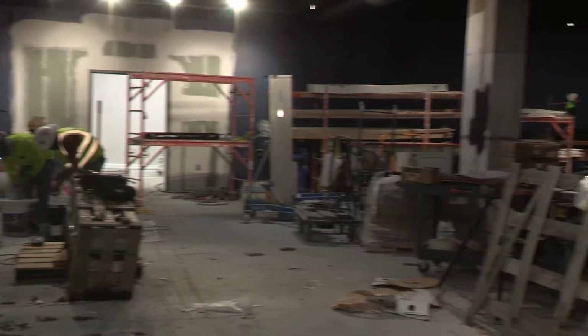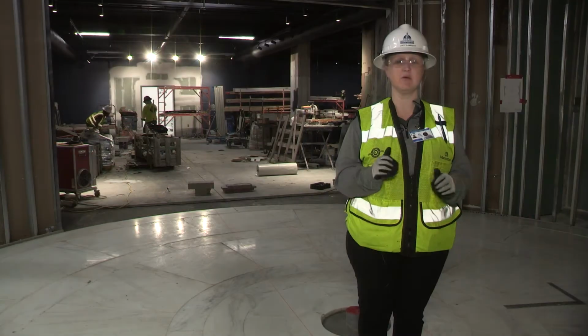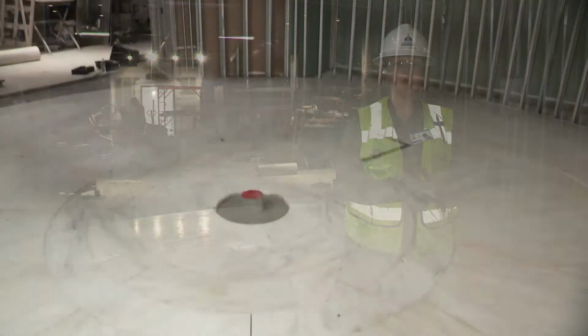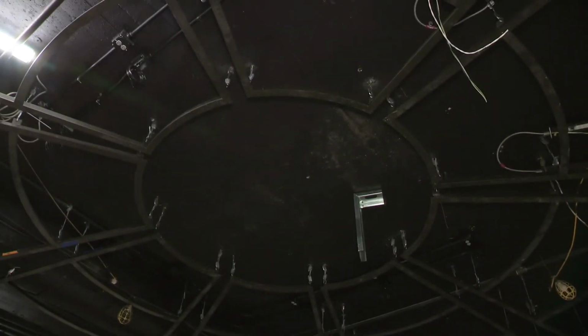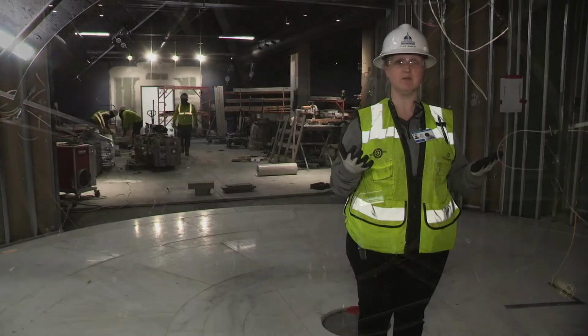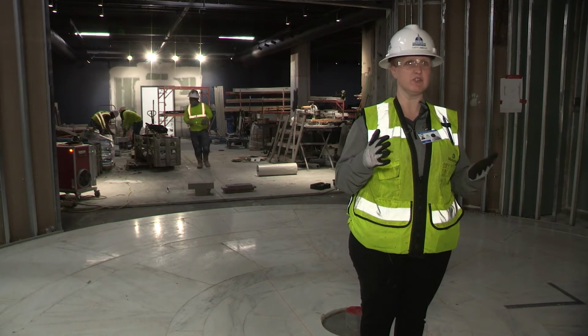We're here in the new foyer for what will be the Historical Center Museum when the museum opens in the spring of 2022. We're really excited about the foyer area. Directly above me is the steel frame that's going to support the stained glass saucer dome. When the building was finished in 1917, the dome was not a part of the original construction.